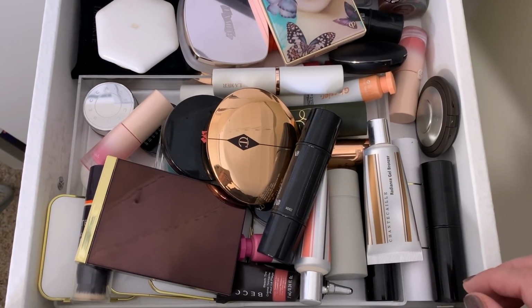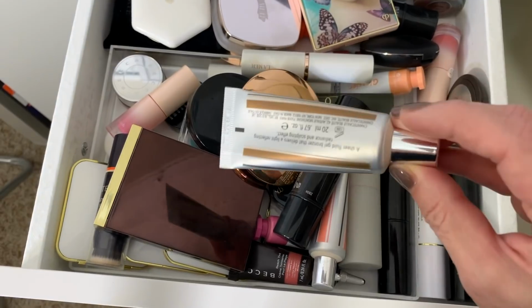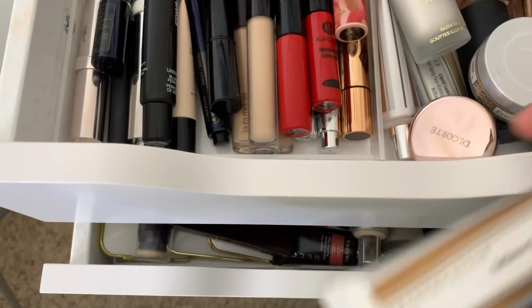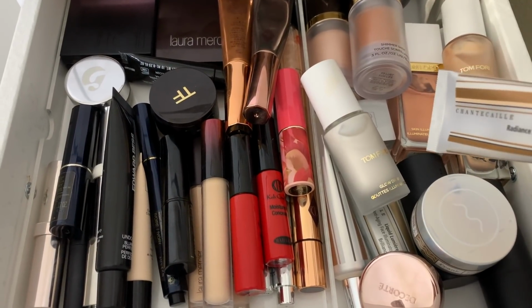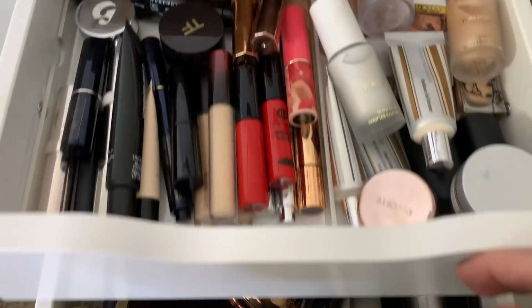All right, so I spy something that actually doesn't belong in here. This is my Chantecaille Radiance Gel Bronzer. I took this on vacation with me, so I think I just threw it back in here by mistake, but I am going to put this in the right place. I am going to keep it. So that's the drawer above that we did the other day. This has my cream and liquid highlighters and bronzer. So I'm just going to put this back up here.